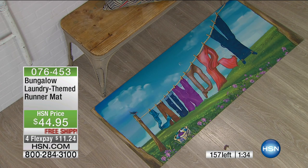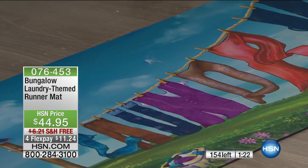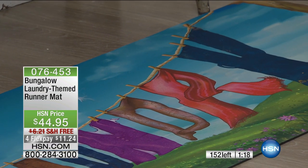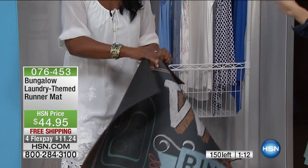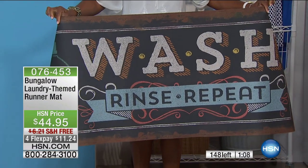Absolutely. Bungalow mats are all made in the USA, and they are so popular on most of our .com sites. And what's great is, yes, they're smushy, so they feel amazing on your feet, but they're low profile. A lot of us have a door going right into the laundry room. You can still have your door because they're a lower profile. Yet they feel amazing when you're standing there doing laundry. Anything that makes folding the laundry a little more enjoyable, this is going to do that. It just puts a smile on your face.